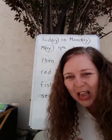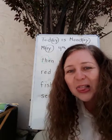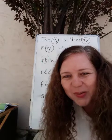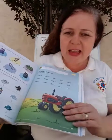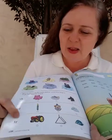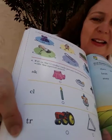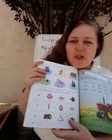Okay, next, we're going to look at our letters and sounds. Here we go. Today we're going to do pages 158, 159, and 161. So let me get our letters and sounds here. And let me show it to you. Do you see it right here? Can you see it? 158. So let's read the instructions.